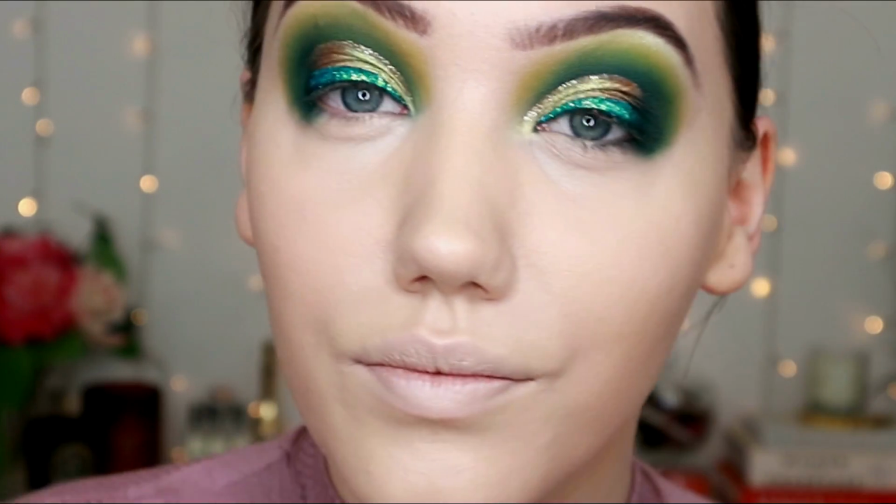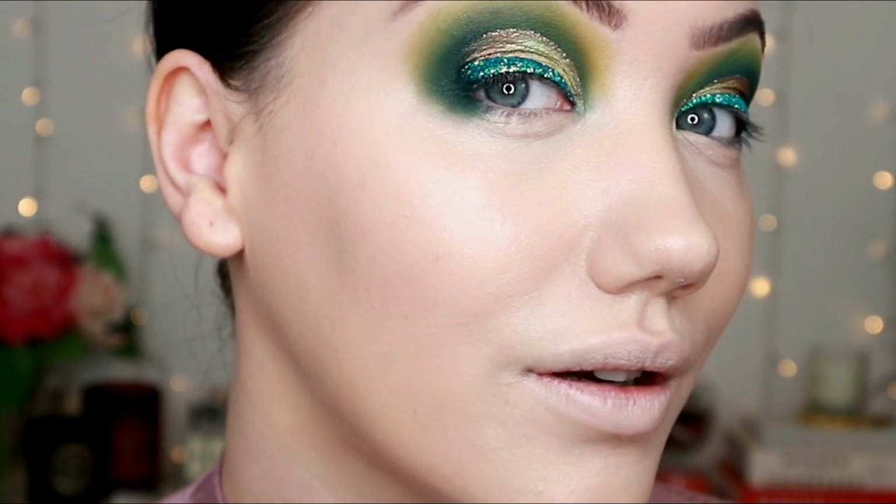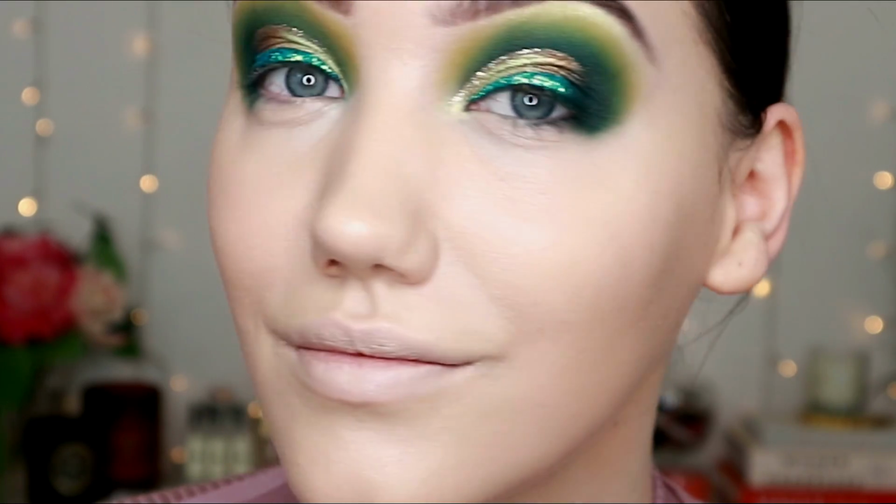So that concealer blended out so easily, and that again looks really nice on my skin. It's not cakey, it's not weird in any way, it just looks really nice. And my under eyes do look really brightened. I've got quite puffy, tired eyes today, but in terms of dark circles, they're not evident in my opinion. There I am a bit closer.